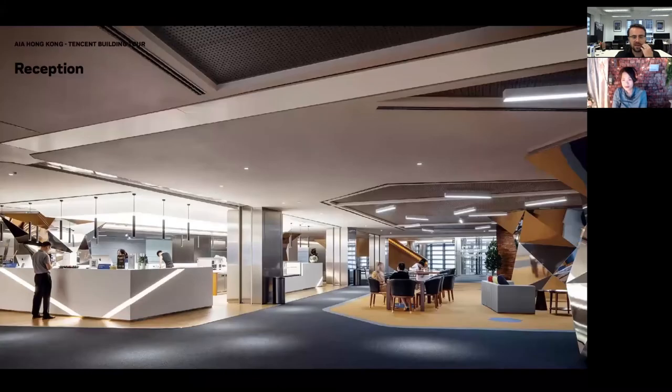On arriving at the 21st floor, you have the main reception area. So Tencent provide all these amenities for their employees, and that includes things like a personal trainer. So if you've booked a class and you're coming up, this is where you would check in, first of all. There's also a juice bar there, pool cues that you can get to go to the pool area.